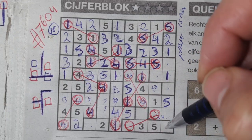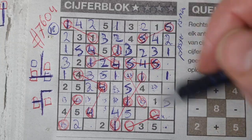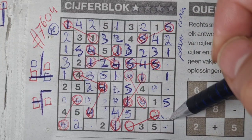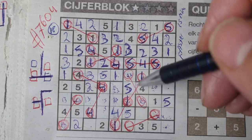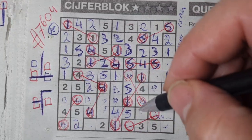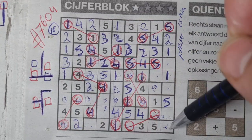That means that this box can be a 4. We have a double 4 there. If I place a 4 here, I cannot fill any 4 in one of those two boxes. So here can be 4, but also that box can be a 4. So 1 box left for the 4 in this area. Should be here. 2 numbers left for numbers 1 and 2.